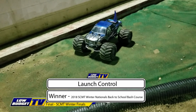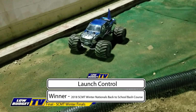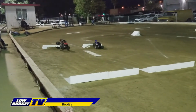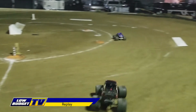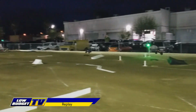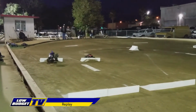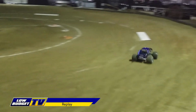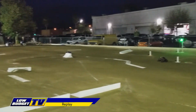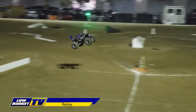So Trevor Adamo sweeps the racing for the day. He was your 2018 SCMT Winter Nationals Back to School Bash champion. You take a look at the replay. Good starts for both. This is where Trevor in Launch Control just starts to leg it out. See, he was running up against the pipes, really trying to get a good arc through the corner, and does it again right through here. So not afraid of the high side. Just like the Larson line. Kyle Larson would be proud.